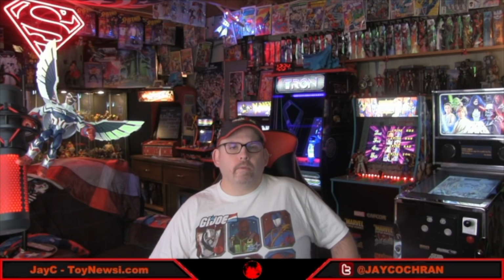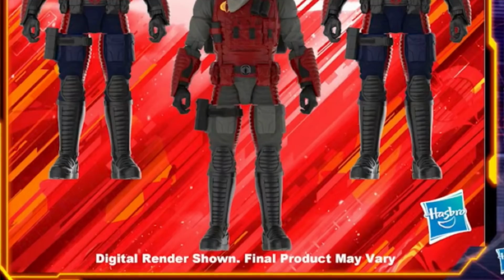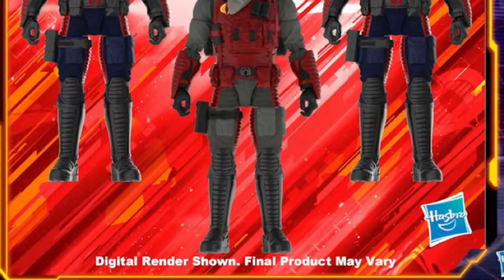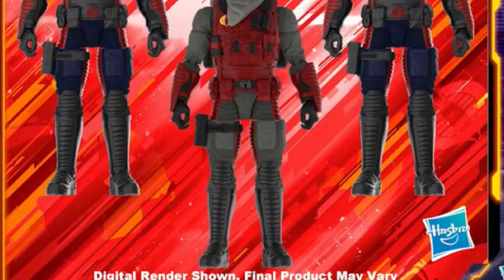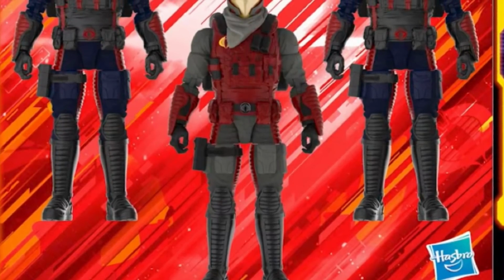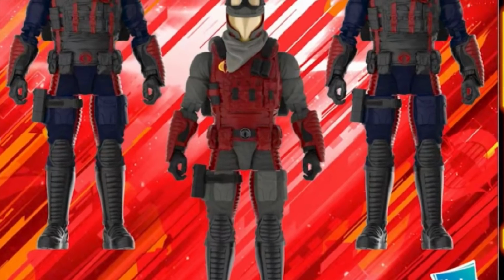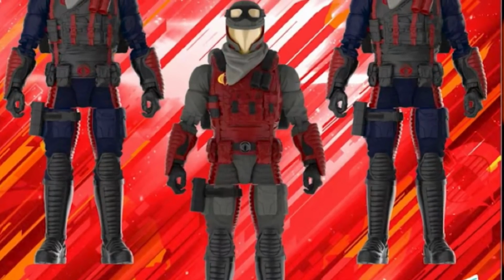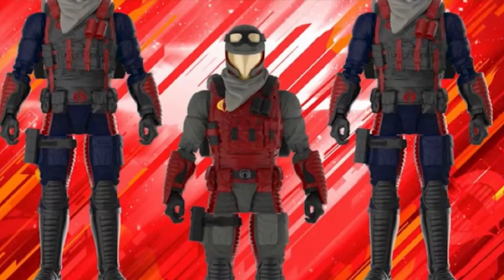Likely these will go up for pre-order at the end of next month. Now, the final thing they showed off for Classified line today was a new Cobra Viper 3-pack. Original listings we had seen for this one indicated it was going to be a 2-pack, but it looks like either the listing was wrong or Hasbro made a change and added a third figure. So 2 regular Cobra Vipers and then the Viper Commander. This will likely be out around June. However, I would expect it to go up for pre-order at the end of next month.